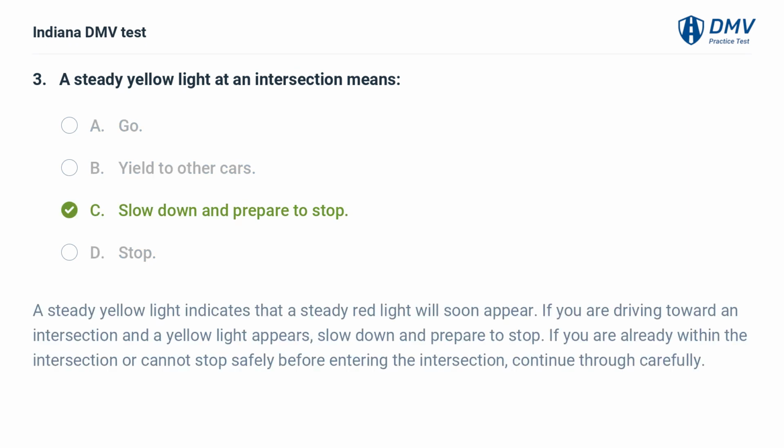C. slow down and prepare to stop. A steady yellow light indicates that a steady red light will soon appear. If you are driving toward an intersection and a yellow light appears, slow down and prepare to stop. If you are already within the intersection or cannot stop safely before entering the intersection, continue through carefully.